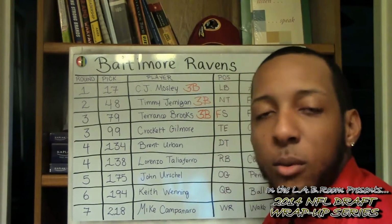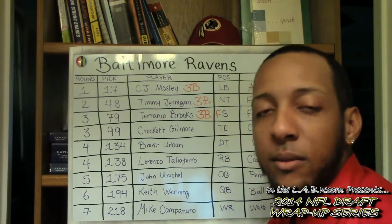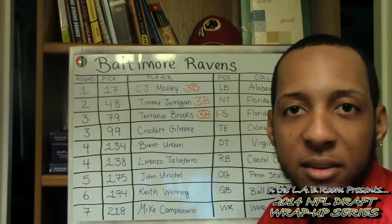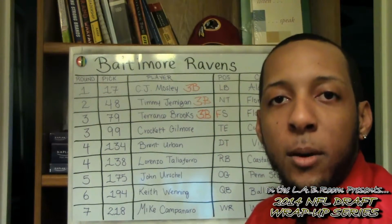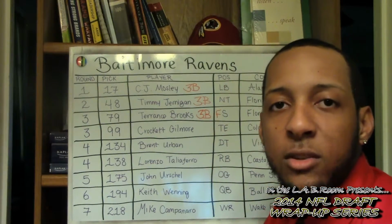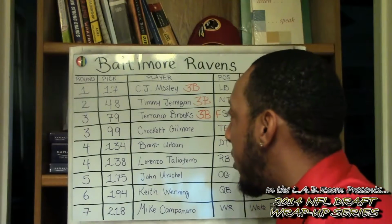Again, when you see the Ravens, you don't see a cast of guys that are all pros, that are lighting it up, that everybody's buzzing about. They just get good football players that fit their scheme, and you put enough of those together, you get a Super Bowl winning football team. And that's what they're looking to do.